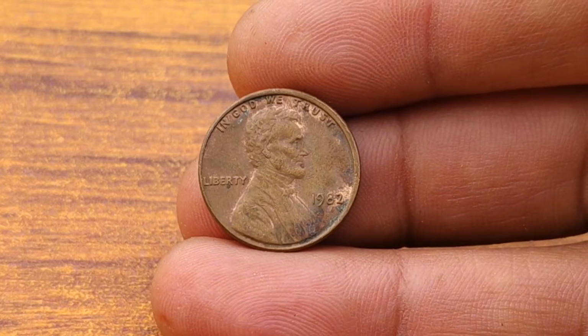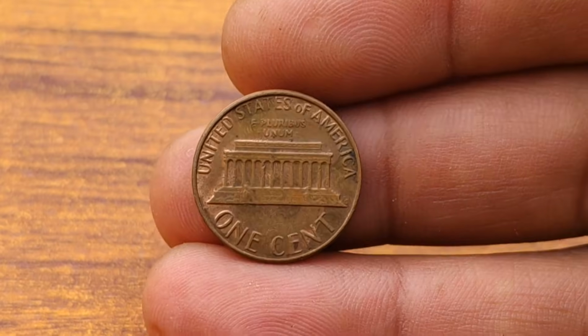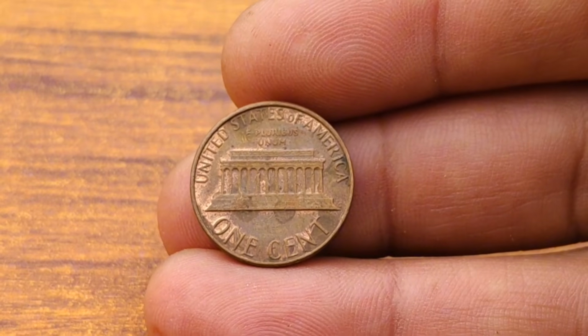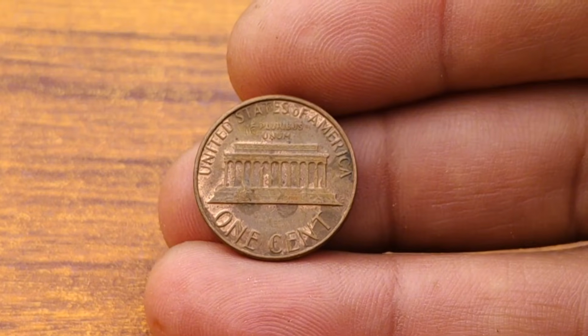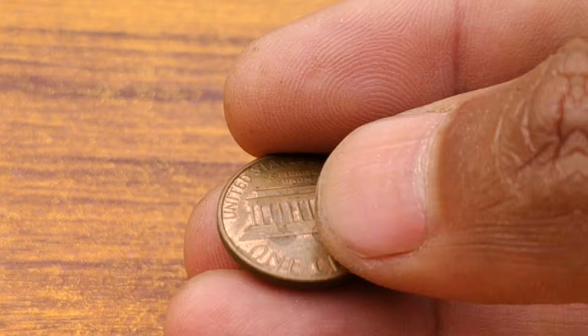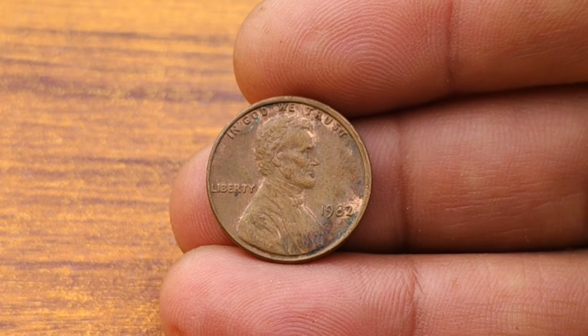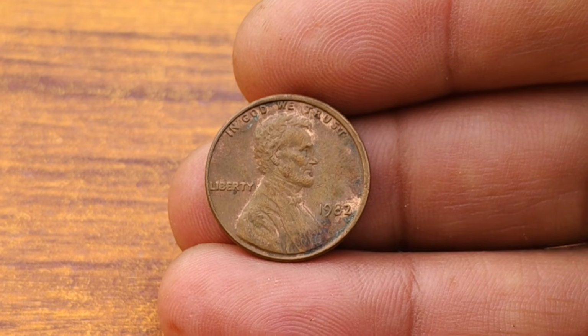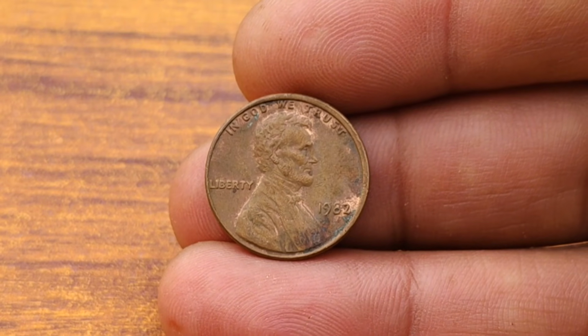Here's how to confirm it's the zinc version. Copper pennies weigh 3.11 grams, while copper-plated zinc pennies weigh 2.5 grams. Zinc pennies often show discoloration, such as green or gray spots, due to oxidation. These spots are more common because zinc reacts differently to the environment than copper. So, what's the big question? How much is your coin worth in today's collector market?